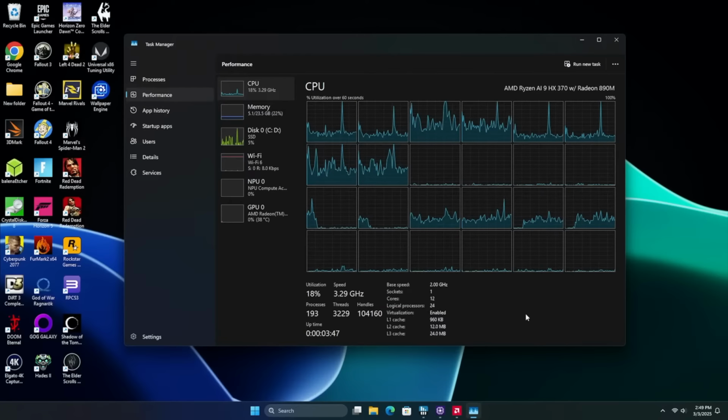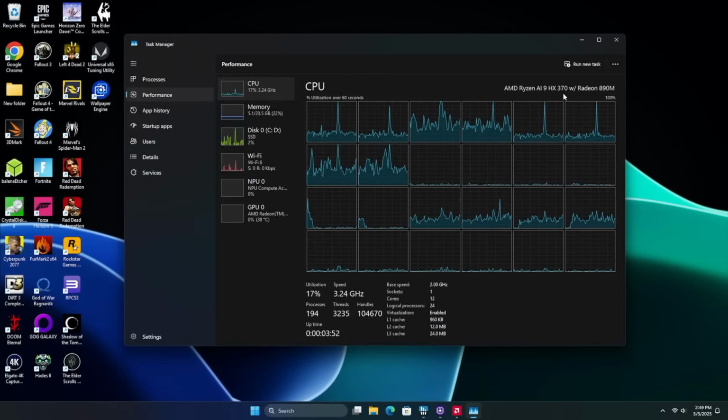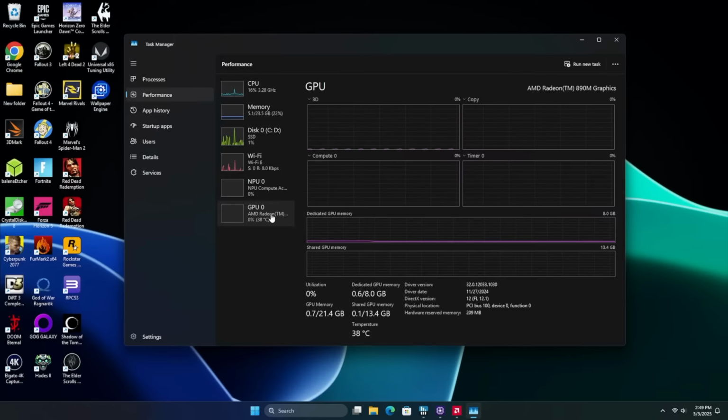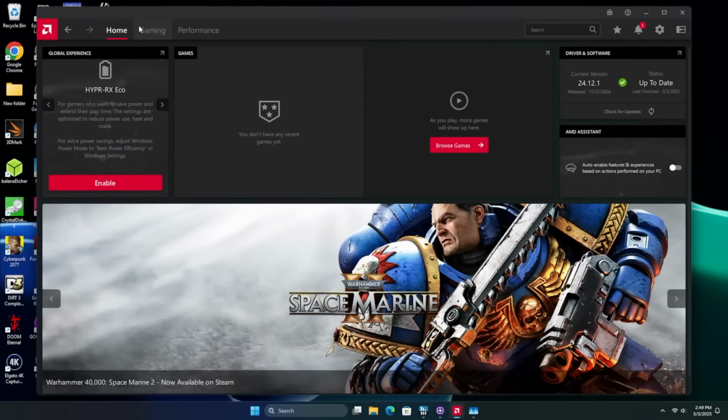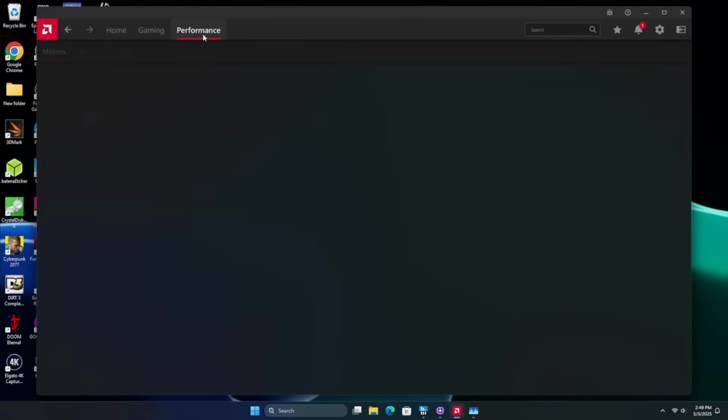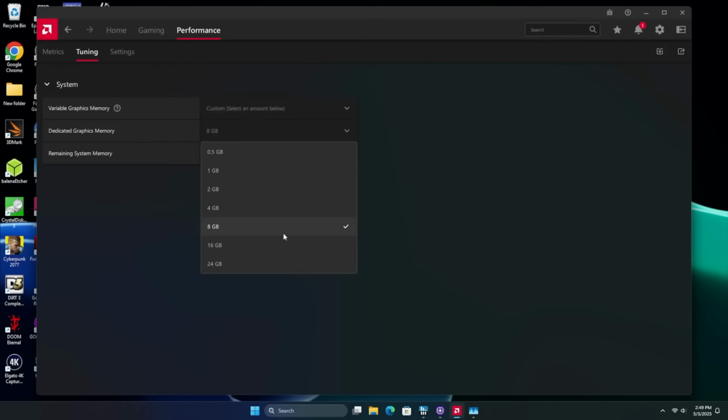Okay, jumping right in here with Windows. As you can see, we've got that Ryzen AI 9 HX370. This unit has 32 gigs of DDR5, and of course we've got that Radeon 890M GPU. And you can see we're actually up to 8 gigs of VRAM here. As we saw from the BIOS, there's no way to change it, but luckily from our AMD software, if we go to Performance, Tuning, Dedicated Graphics Memory, this can be changed all the way up to 24 gigs, at least with this 32 gig model. Out of the box, this is set at 4. I wanted to go to 8, so I just chose it here.